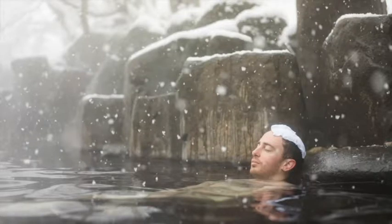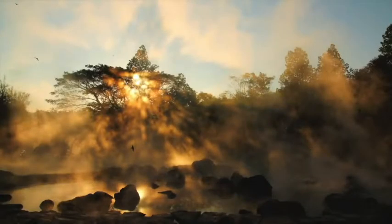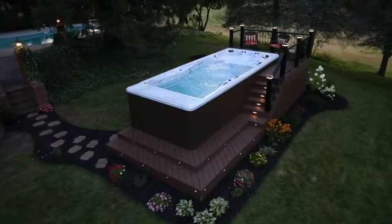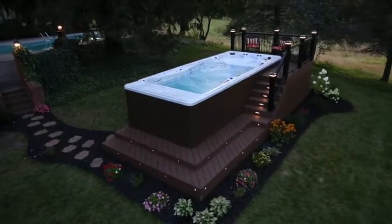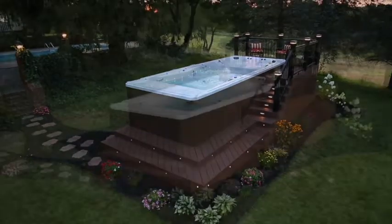For centuries, man has relied upon the healing properties of hot water. But it wasn't until recently that scientific studies have proven hot water therapy to be a virtual fountain of youth. Master Spas, a worldwide leader in hot tub and swim spa manufacturing, has designed and developed a line of swim spas that allow you to take full advantage of this virtual fountain of youth from the comfort of your home.